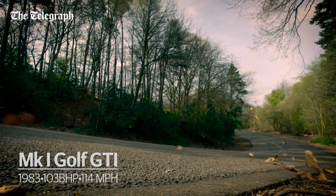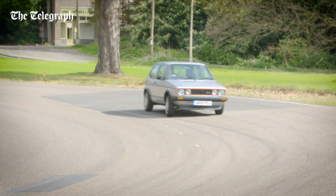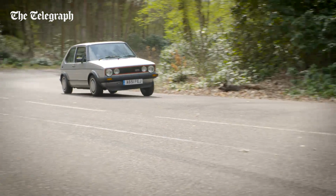One of the first things you notice about this Mark I Golf GTI is the slightly vague steering and the incredibly spongy brakes. When you press that brake pedal, very little happens. The other thing is the ride. It's slightly wallowy, slightly splashy. When I turn, there's quite a lot of body roll. And of course then there's the seat that's very slightly offset, and it does feel a little bit old-fashioned in here.